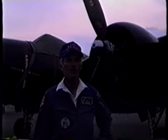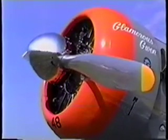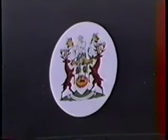There are very few Tiger Cats that survive today. I think maybe there are 4 in the world that will fly out of 382 that were originally manufactured. Allied pilots often personalized their aircraft with artwork on the front. Known as nose art, individual aircraft would often become identified by the art itself.